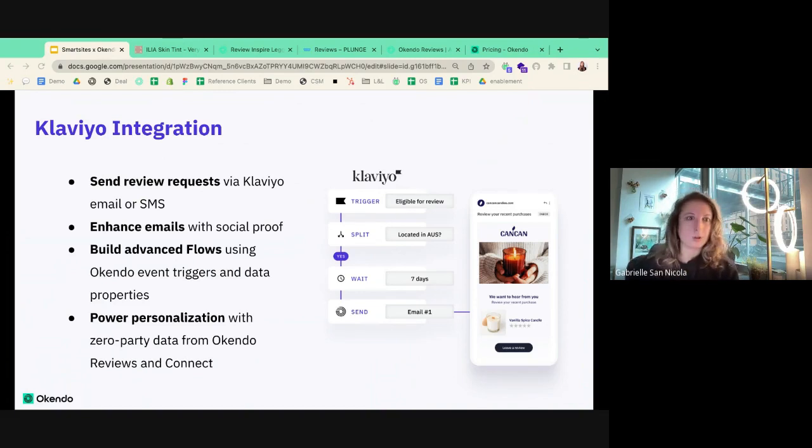You can then go to build advanced flows using those Okendo event triggers. So if somebody left a review, then we'll reach out to them, and those data properties as well. So if you have blue eyes and you throw in that segment, everybody would get an email or an SMS that says, "Hey, blue eyes, we've got an eyeliner that's going to make them pop." So it really goes to help power personalization with all of the zero-party data that you're collecting via reviews and Connect.